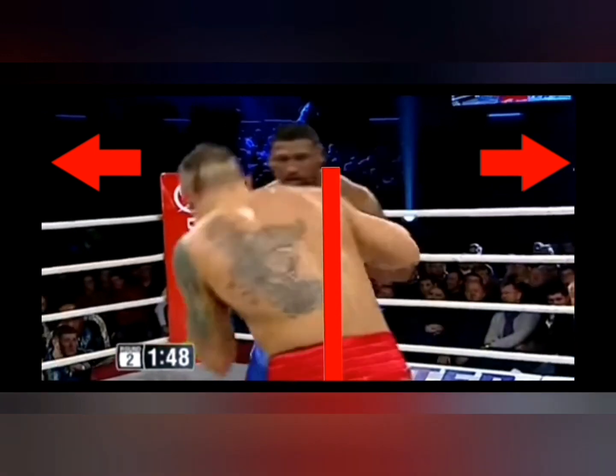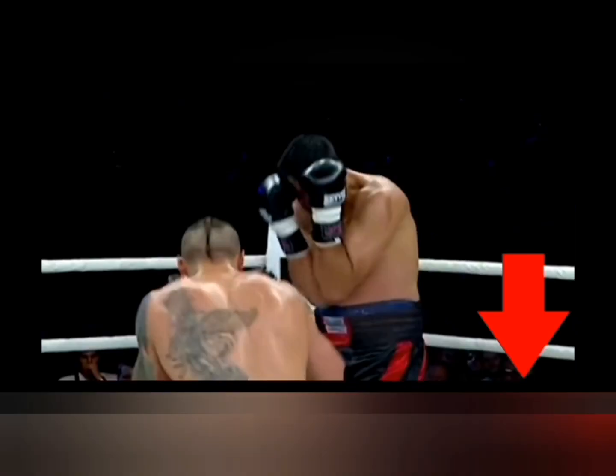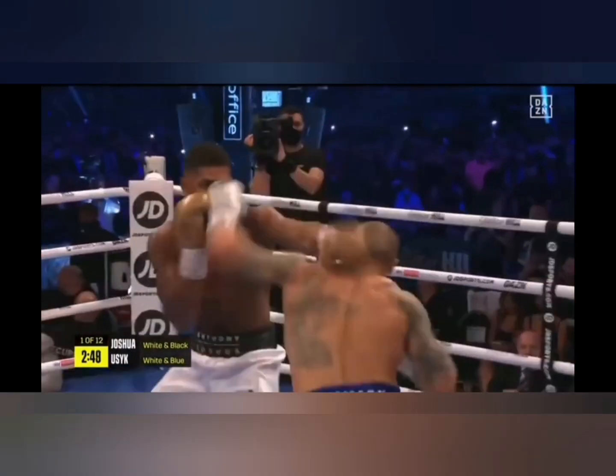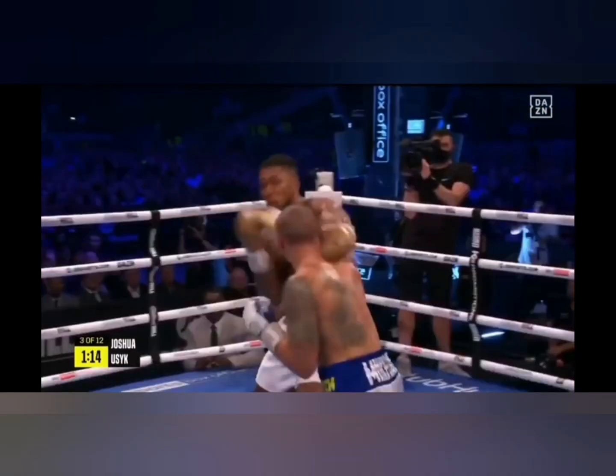These images from the Mixed Martial Artist YouTube channel show how effective Usyk is in moving his head off the centre line. Usyk constantly slips from side to side and changes levels. This is what made him so effective against Anthony Joshua. As you can see, Usyk paused with a jab to draw a shot from Anthony Joshua before slipping and countering.